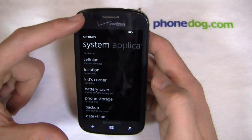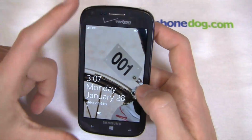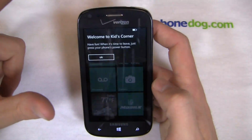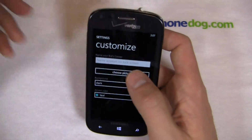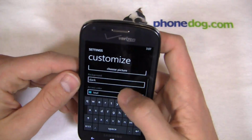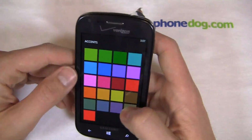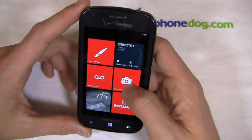Now when I swipe up here, it's supposed to ask me for a password. I'm not sure why it's not asking me for a password. Then when I swipe over, Kids Corner, I swipe up. And here's Kids Corner. So little Timmy, my son Timmy, let's say, customize. We're going to call him little Timmy. And we'll choose dark accents and we'll change the accent color. We're going to give Timmy Verizon Red because Timmy's a firecracker.